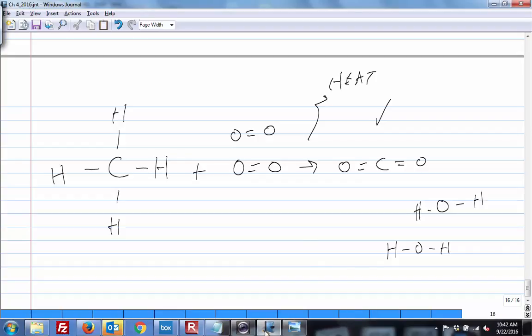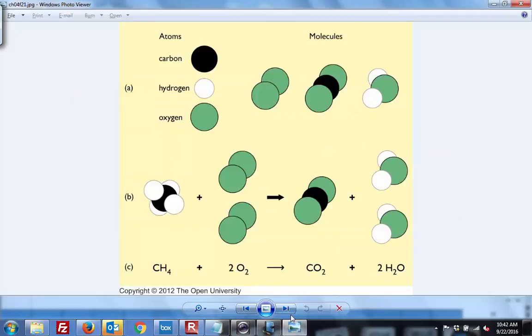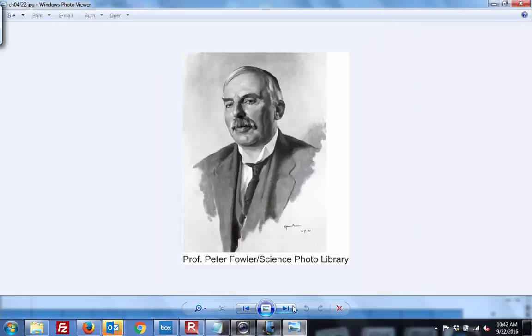Okay. There's chemical. Yeah, sort of a tidier picture than what I just drew, but that's what they're showing. They drew the carbon as black, the hydrogen as white, the oxygen as green, and there's your pair of oxygen molecules to get your combustion. All right.